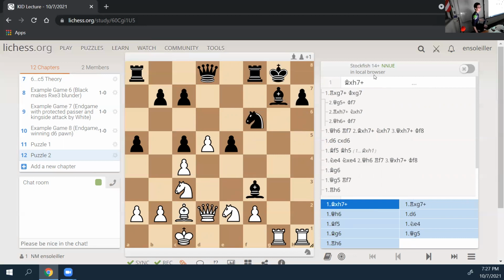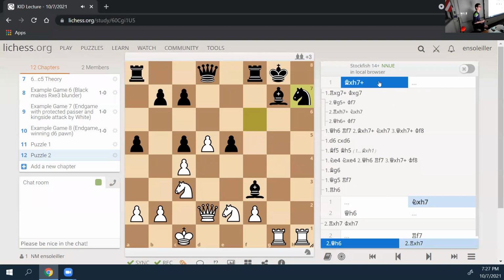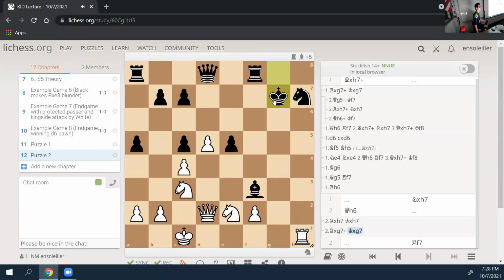Okay, I'll give you a hint. Bishop h7 is the right first move. Knight takes h7. Okay, rook takes g7, king takes g7. Queen h6. If black goes back, then we take the rook on f8. So king f7.